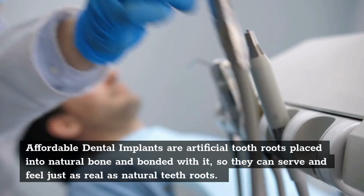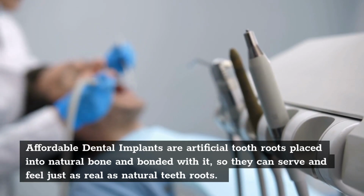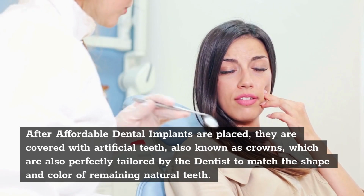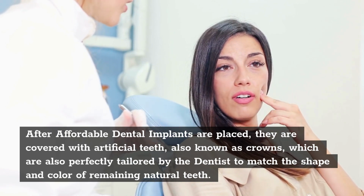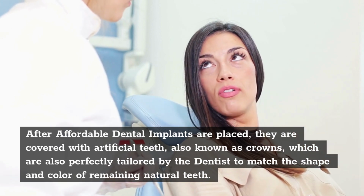Affordable dental implants are artificial tooth roots placed into natural bone and bonded with it, so they can serve and feel just as real as natural teeth roots. After affordable dental implants are placed, they are covered with artificial teeth, also known as crowns, which are also perfectly tailored by the dentist to match the shape and color of remaining natural teeth.